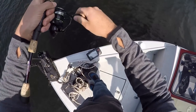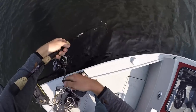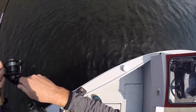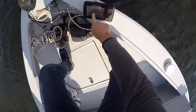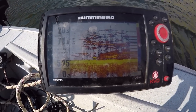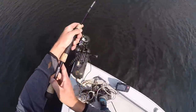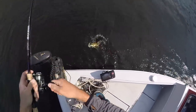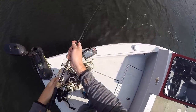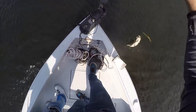Got one. There's a big old school of something right down underneath us. There's a bass right down here, if that's yours, Asa. Yeah, he's kind of under the boat. Yeah, that's a bass. There's a big old school of something down there, guys. Oh, man, there's a ton of them underneath us. Now the wind has changed direction. Woo, it's another decent bass. Now I'm going to focus on keeping us right over this spot.